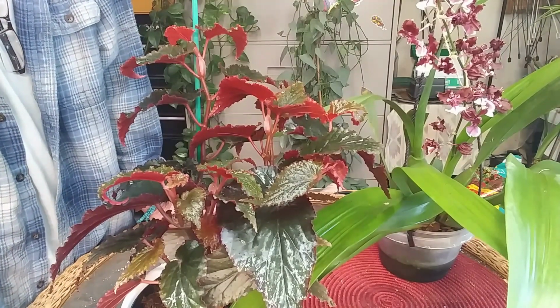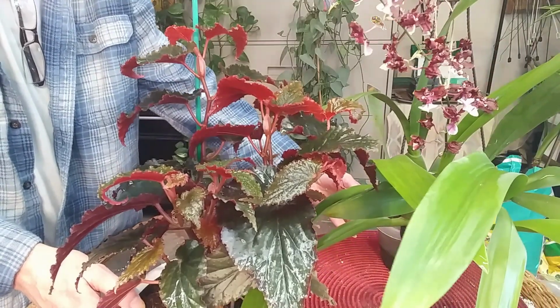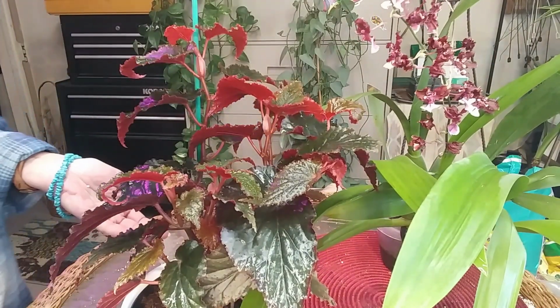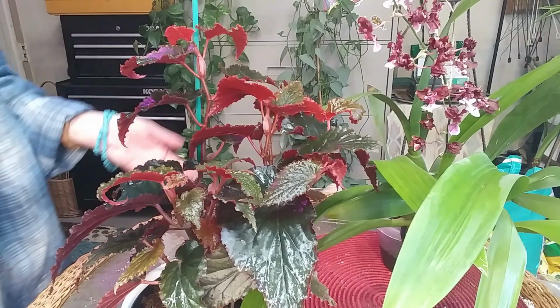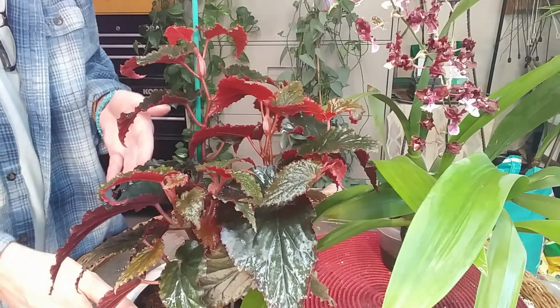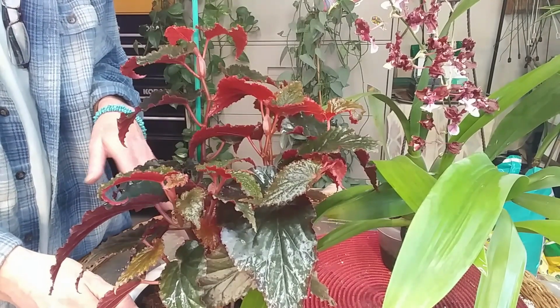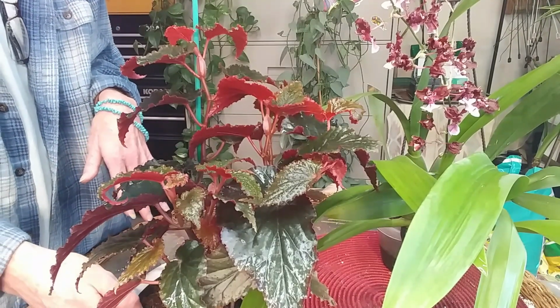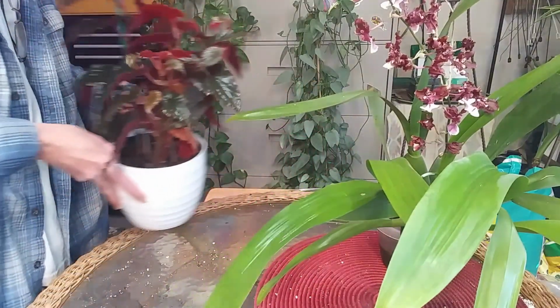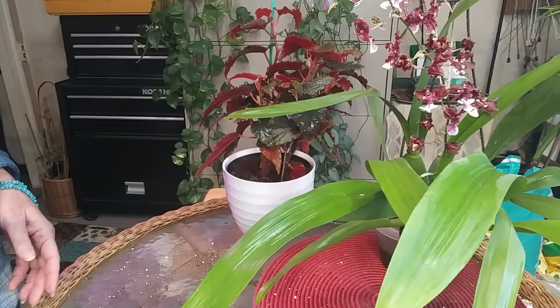But I thought that I would give you guys a peek at this beautiful orchid in bloom and my beautiful begonia. I actually have another plant that my son got me for my birthday. My birthday was back in January, and I forgot to show you guys that too. So I'm going to bring her in and show her to you. I'm going to set that back here. I'm going to go get her.